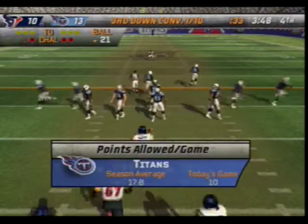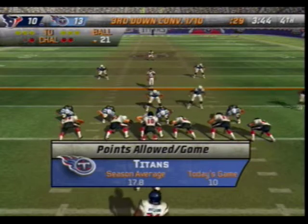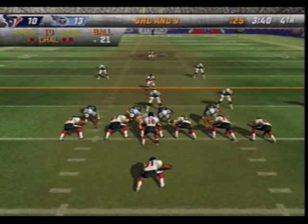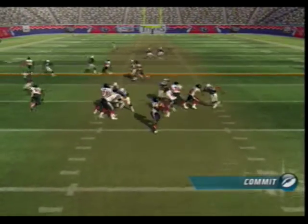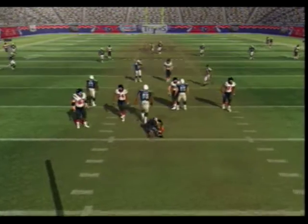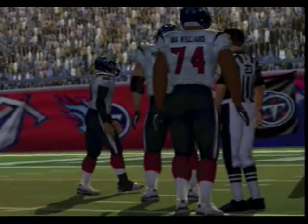So they've dug themselves into a hole here, a long 3rd down situation. The offense has had trouble moving the sticks on 3rd down so far. Drops back. Steps up. Under pressure. The line had some problems with their assignments on that play. They just couldn't keep the defenders at bay.